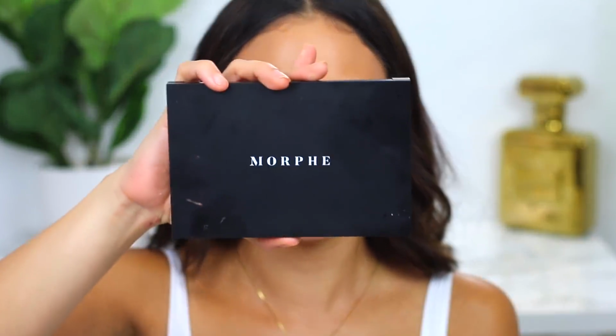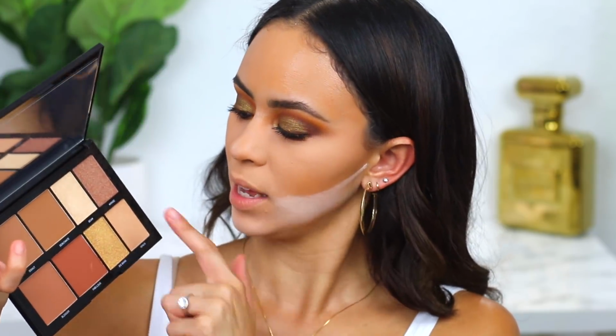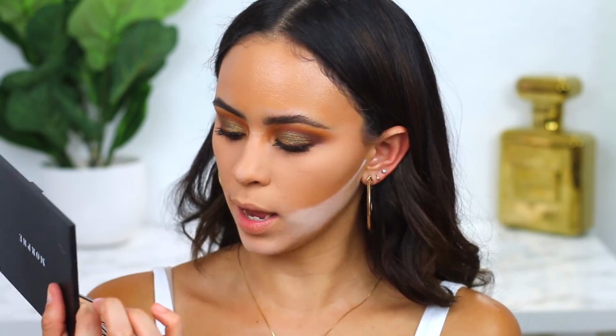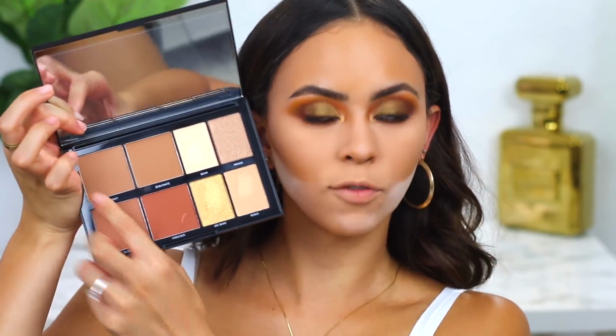Okay, so while I let my lashes dry, I'm gonna go ahead. Ooh, no, girl. Let's go ahead and apply our bronzer first. I'm taking this Morphe palette. This is the Highlighting Contour Palette 8H. Ooh, look at how pretty this is. It has everything you need but blush, but it has 4 bronzer shades, shimmery and matte, and also has 4 highlighters to choose from. So today, I am taking a mixture of Blogger and Donuts for my contour today.